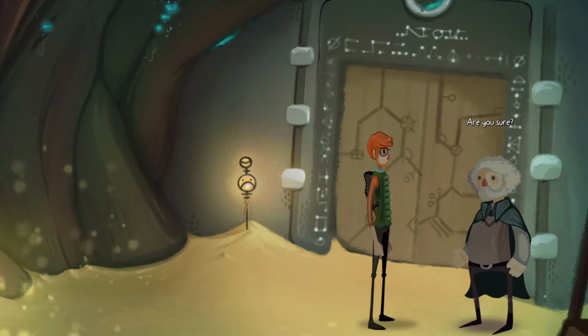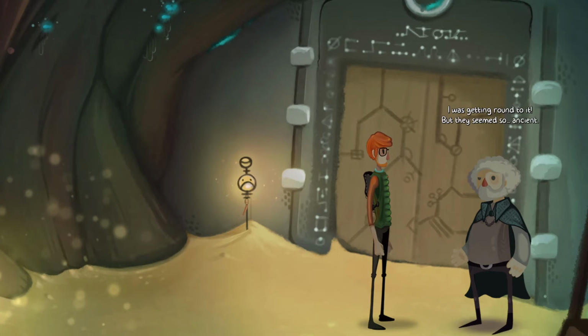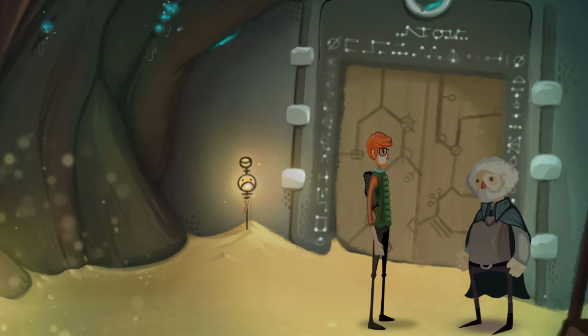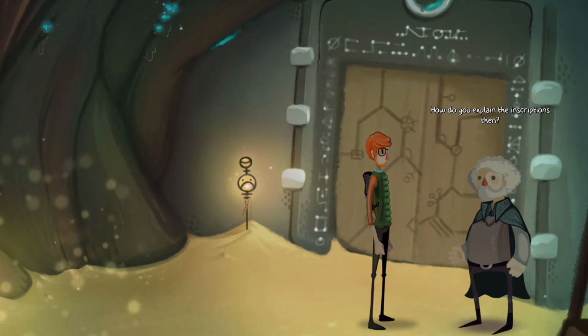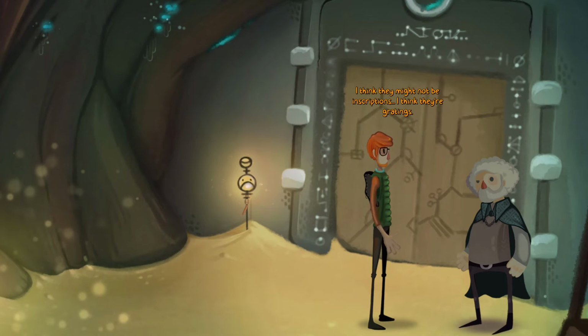Supreme squid, are you sure? I used my geological chronometer. Didn't you think of that? I was getting round to it, but they seemed so ancient. Perhaps I should have been more skeptical. How do you explain the inscriptions then? I think they might not be inscriptions. I think they're gratings.